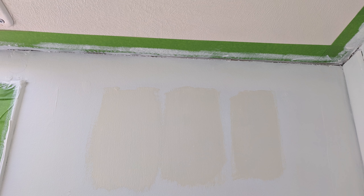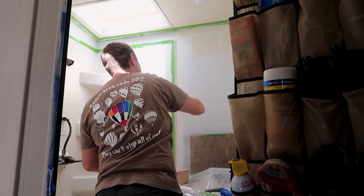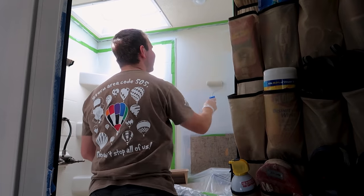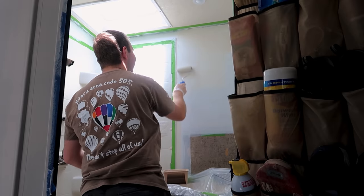We let the samples dry for a bit, and then picked the final colour and started painting the whole wall. That looked pretty good, actually. Yeah, I agree.